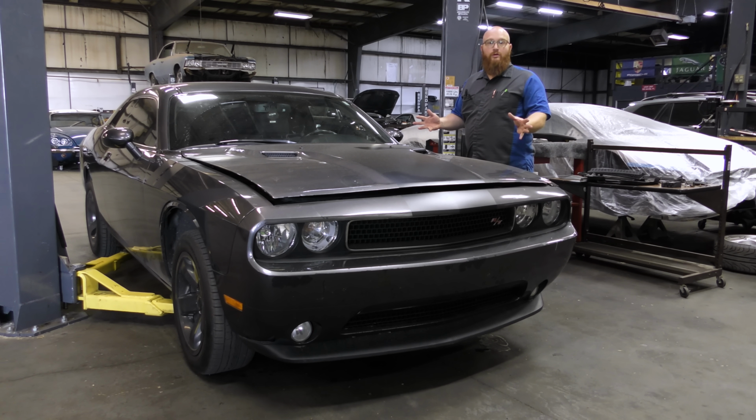This is getting old. Here we are again. Two shops have looked at this vehicle and worked on it, and the customer spent money. It's still not fixed. Let's get started.